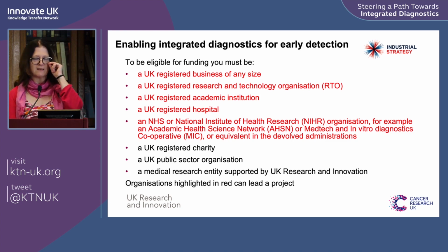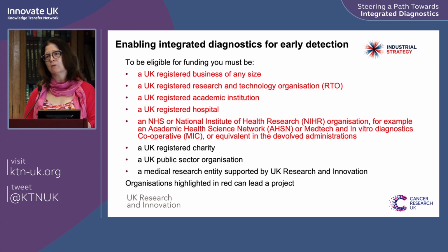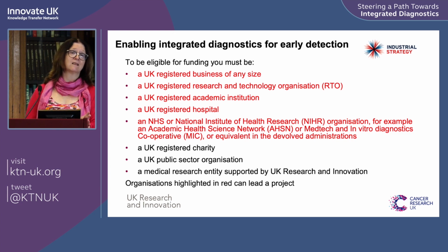So who can apply for this competition? I think this is great because all the organisations that I think are in this room will be able to take part in this competition. Many of them, and the ones in red, are the ones that are the leaders. So UK registered business of any size can lead.